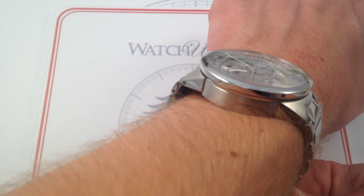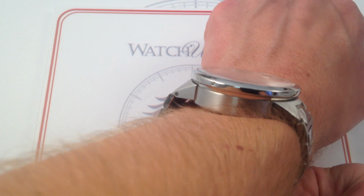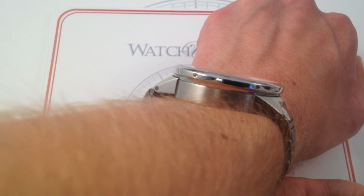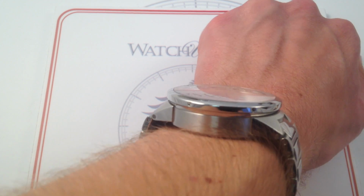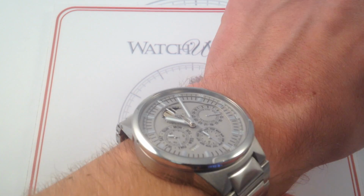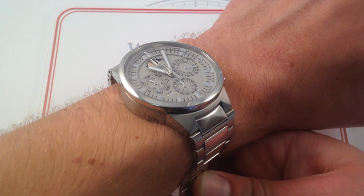What I will say is that although this watch is 43 millimeters across, the lugs are among the very shortest I've seen, and I'm trying to show you how the flare of the bezel and the extremity of the lugs on this watch are almost nearly the same. There's hardly any projection beyond the circumference of the case, so while it is a big watch, it doesn't wear much bigger than its nominal 43.